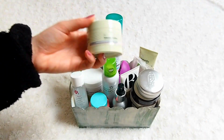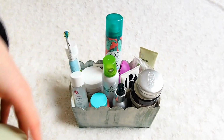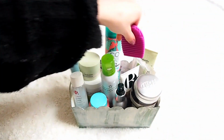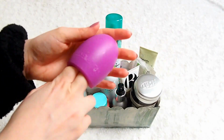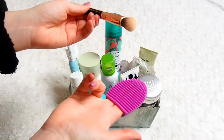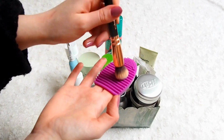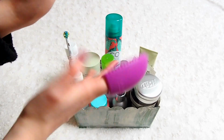Also by Superdrug, this Naturally Radiant Brightening Day Cream, again talked about in my favourites video. Underneath that is just some pure shea butter. But yeah, that's that. And then this is what I clean my brushes with. This is by Makeup Revolution. You put your fingers in there and then you get, let me get a makeup brush. Run some warm water, but not too hot because you don't want to melt the glue that's holding the bristles in place, and just add some soap or shampoo or whatever you use, and yeah, it works really well.